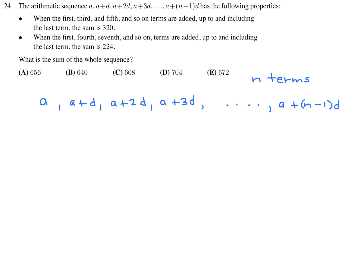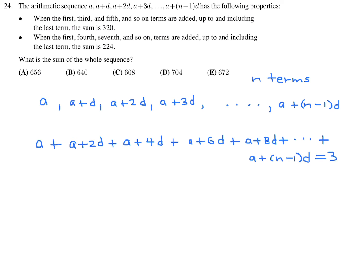Now, let's look at the first criteria, that the sum of the first, third, fifth, and so on, including the last term, have to add up to 320. That basically means that a is the first term, the third term is a plus 2d, the fifth term a plus 4d, and then they're hopping over 2. So a plus 6d, a plus 8d, and so on, all the way up to and including the last term, which is a plus n minus 1d. And that sum is equal to 320.